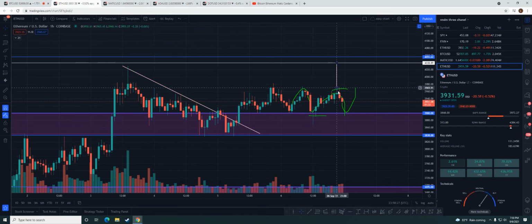So I think maybe they bring it down, double bounce it, and go, or you never know. We can get something where we just get that nice explosion candle. But we'll keep an eye on that because this is on the hour time frame. So let's see what happens when the daily closes in 2 minutes.